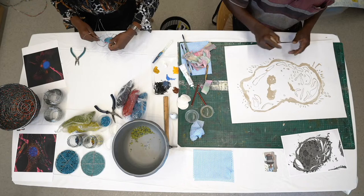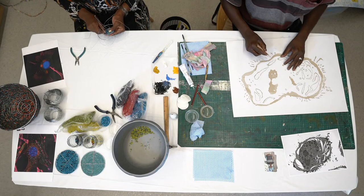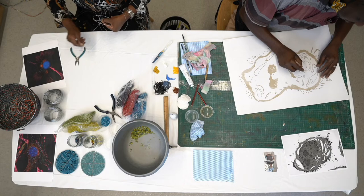Isn't it so, Nomsa? Yes, it's true. So as you can see now, it's coming up. The red part of the cell is now coming up.